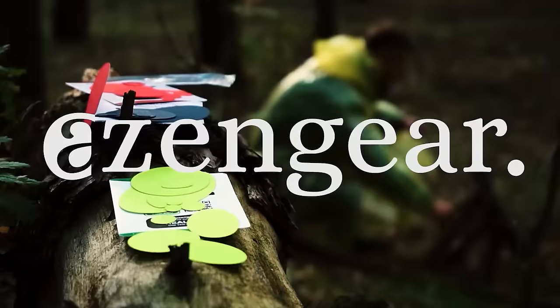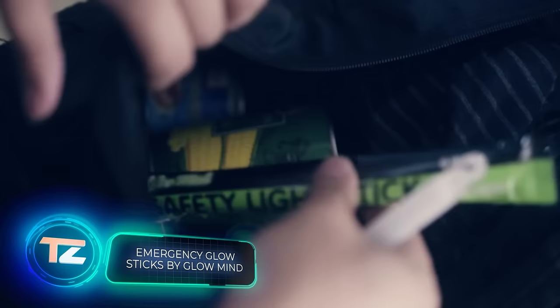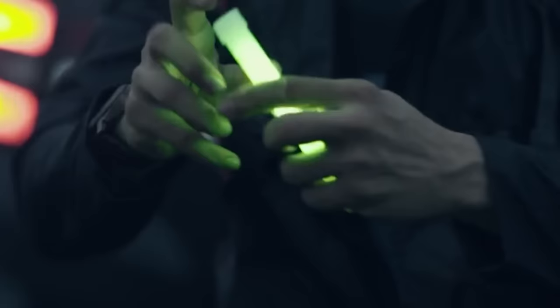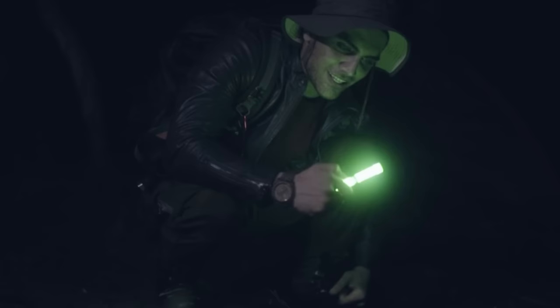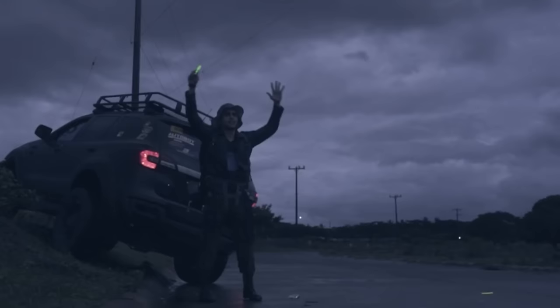Whether Glow Mine's glow sticks deserve a spot in a survivalist's backpack is for you to decide. What we can tell you is that they glow for 12 hours, twice as long as competing alternatives. Plus, they're visible at a range of 1.6 kilometers. Additionally, these sticks are non-toxic, leak-proof, and water-resistant. A set of 12 with green light costs $14.